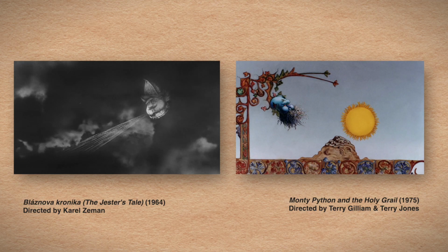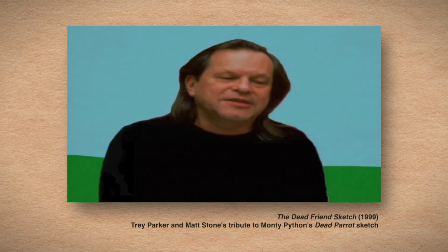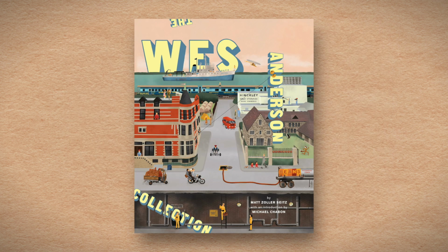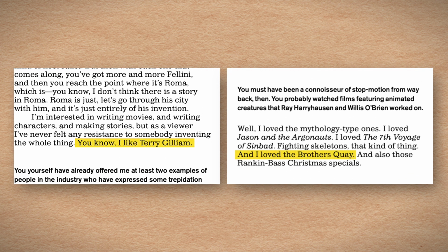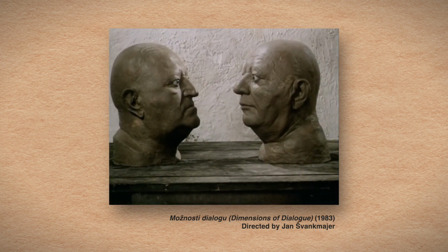Gilliam has, in turn, cited Karel Zeman as a major influence through multiple works of his. There is a clear line of influence directly from the work of Karel Zeman to Trey Parker and Matt Stone, refracted through Terry Gilliam's Monty Python animations. Wes Anderson has discussed being a fan of Terry Gilliam, and the Quay Brothers are noted fans of Jan Švankmajer, who is a member of the generation of Czech filmmakers after Zeman. Švankmajer adopted elements of his methodology from Zeman's work.